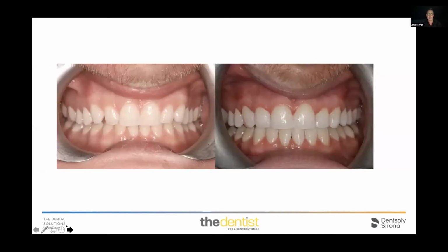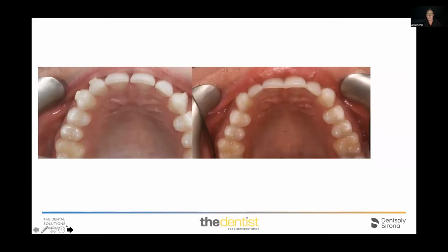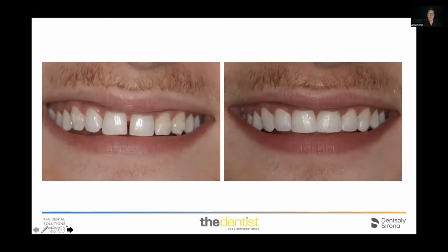And you'll see in a second, it's before and after we did the aligners, how we expanded, derotated those centrals, gave him expansion, improved the arch width, removed the buccal darkness in those corridors, and then bonded as well to finalize things.